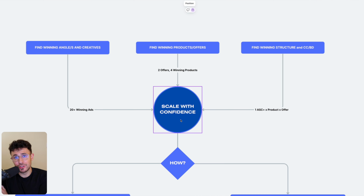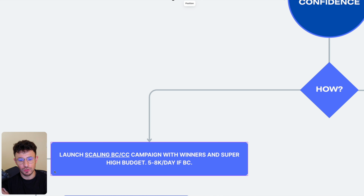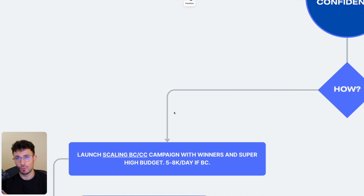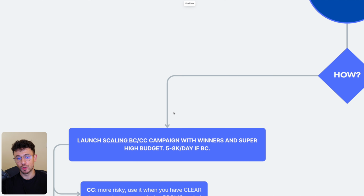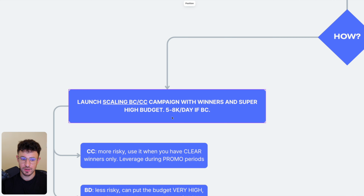How? The actual scaling phase is quite simple. You need to launch a scaling campaign with bid cap and cost cap, with the winner bid caps and cost caps that you were testing. And it needs to be a super high budget, like 8K a day, if it's a bid cap. If it's a cost cap, it's more risky.